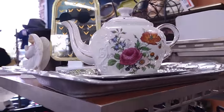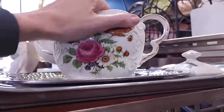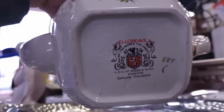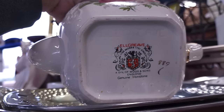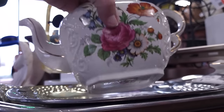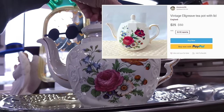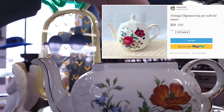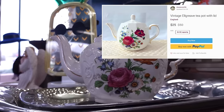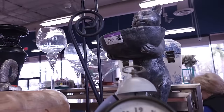Pretty little teapot. It's $15, but we're gonna go ahead and look and see who makes it. It is L. Grieve, Division of Wood & Sons England Genuine Ironstone. That is very beautiful, but we can't, whoops, there we go. Can't do 15. Cute little kitty cat guy.